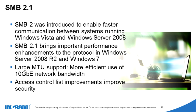SMB 2.1 was introduced to enable faster communication between systems running Windows Vista and Windows Server 2008. The SMB 2.1 brings important performance enhancements to the protocol on the Windows Server side, version 2008 R2 and Windows 7. I also have larger MTU support, so now I can use jumbo frames. So it gives me more efficient use of my 10 gig network bandwidth. Tasks such as copying large files are dramatically improved because I can send larger packets across the network. And access control lists mean that I have improvements in security, so I can keep 100% Windows access control list compatibility for my CIFS only shares.